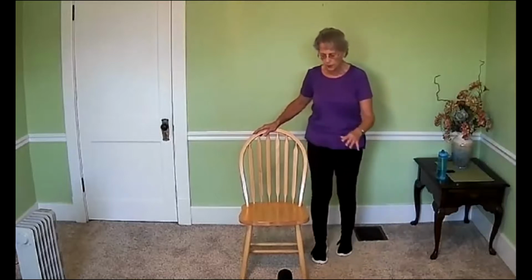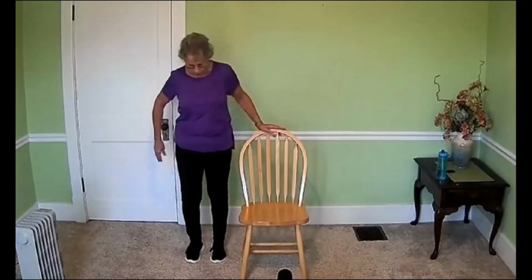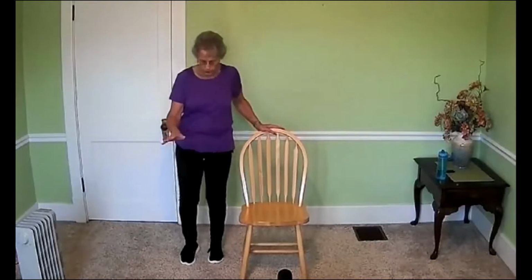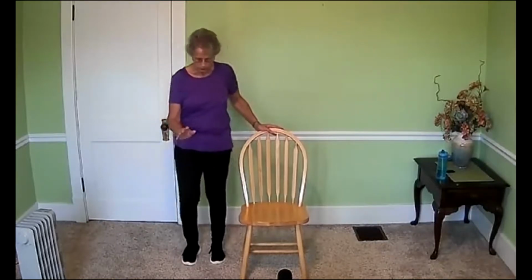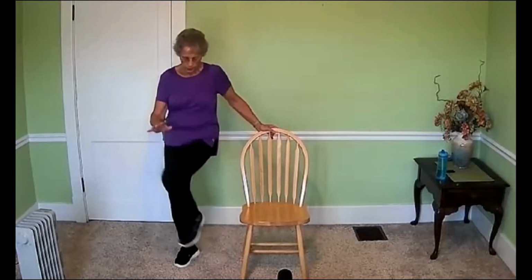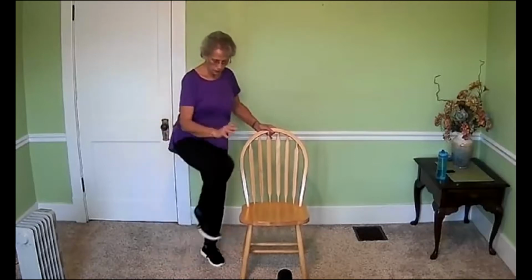Okay, let's do the other side. Let's go to the other side since we're holding on to our chair. So let's just start with raising the knee first, tapping on each knee as it comes up. Now, let's see if you can take your knee across the midline. In other words, across your body. Now a little rotation in the hips.